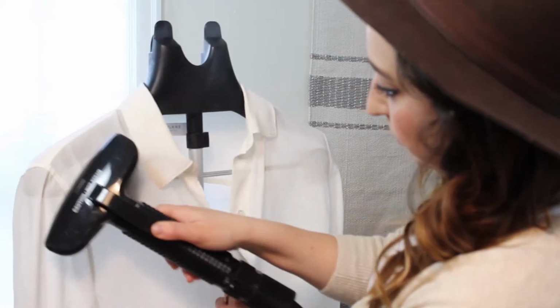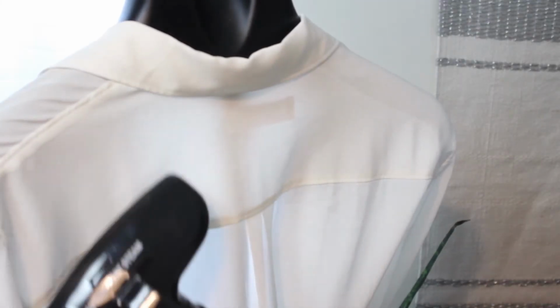Give it a steam. Not only does it refresh because the steam is antimicrobial, so it's killing all those bugs and little germs and things that make things maybe not smell as fresh, but it's also taking care of all those wrinkles for you. So hey, no ironing.